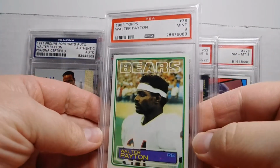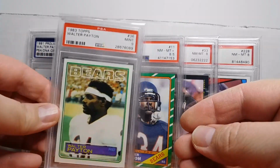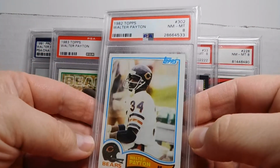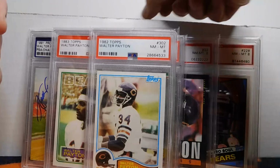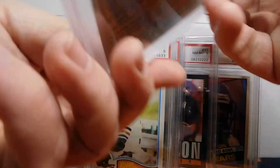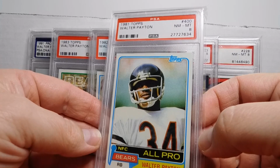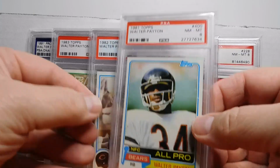Then I've got the 1983 Walter Payton Mint 9. Love the headband on that one. Then we've got the 1982 Walter Payton in a 9. I love the Matsui card from that year because you've got Payton in the card with him as well. And then we've got the 1981 Topps All-Pro, Near Mint 8.